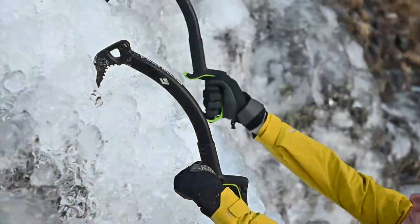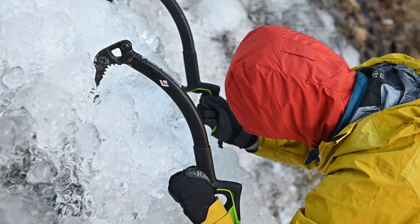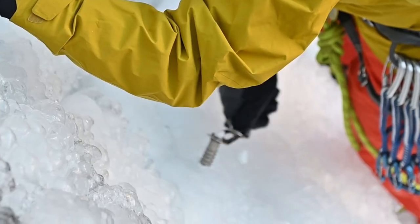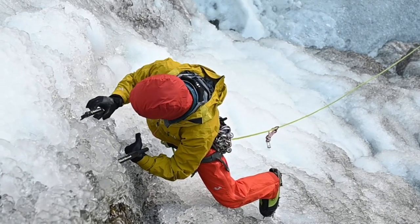When my hand gets cold, it expands, and then the prosthetic, when it gets cold, it shrinks. So for every pitch that you do, it's just this really painful fight to try and get the axe on and off all the time. It just becomes really uncomfortable, and it almost distracts you and takes away the pleasure of what you're doing.